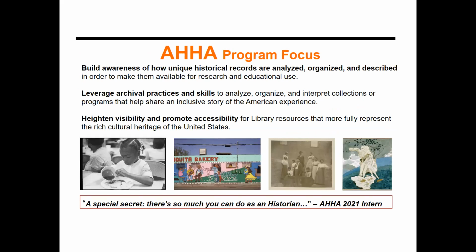Here are some examples of the program focus that this program is doing. These are pictures taken from interns' specific projects. And again, it is to build an awareness of how we analyze or organize historical records. Also to make sure that there are some practices and skills that we are using to, again, have a more inclusive story of the American experience.